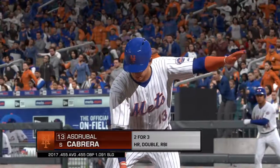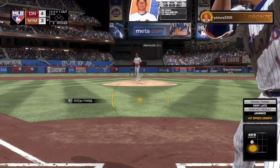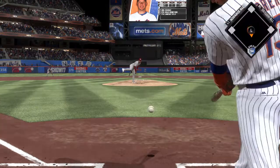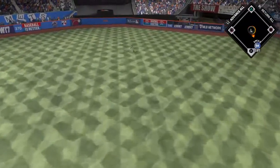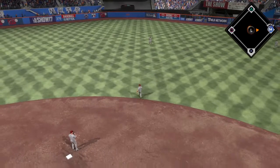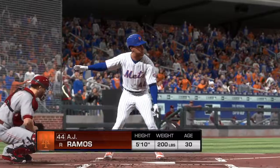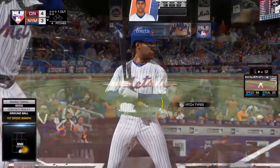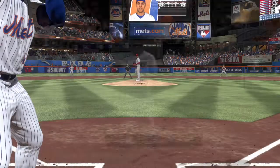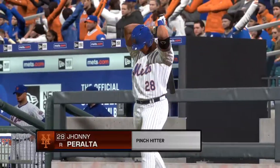Digging in, Asdrubal Cabrera. He's 2 for 3 with a home run and a double. First pitch of the at-bat. Hit hard back up the middle. And that finds its way into center for a 1-out base hit. Digging in, A.J. Ramos. Johnny Peralta will be called upon here to hit with the game on the line.